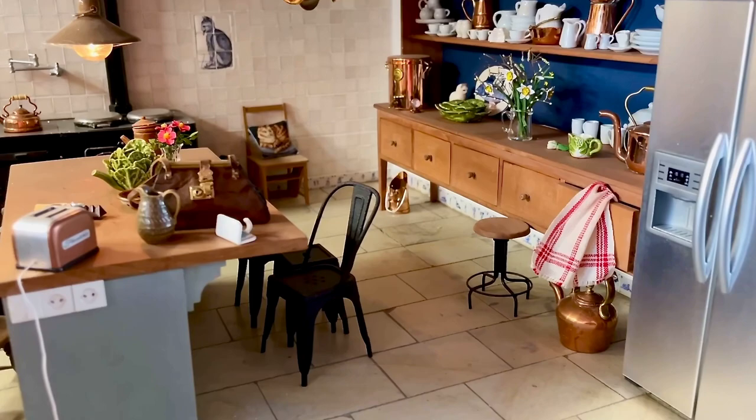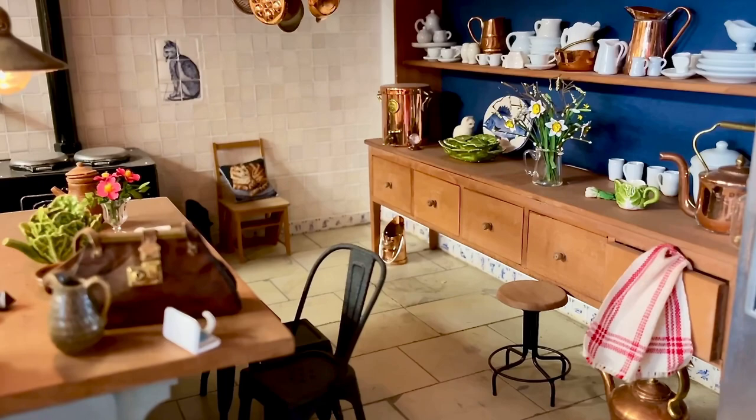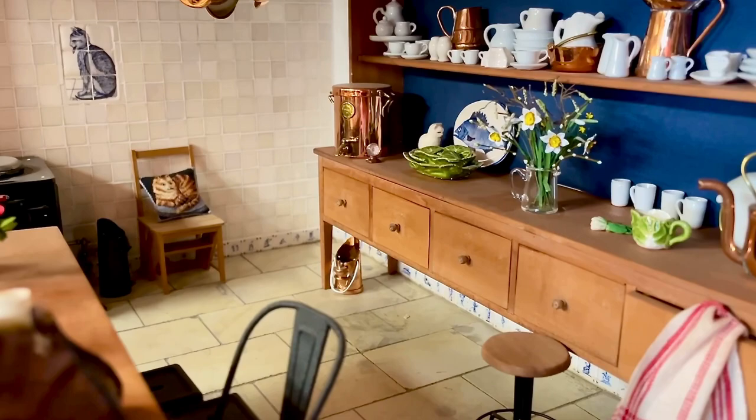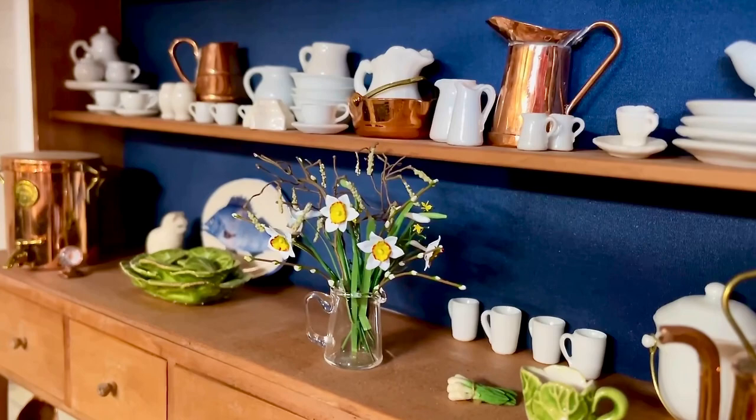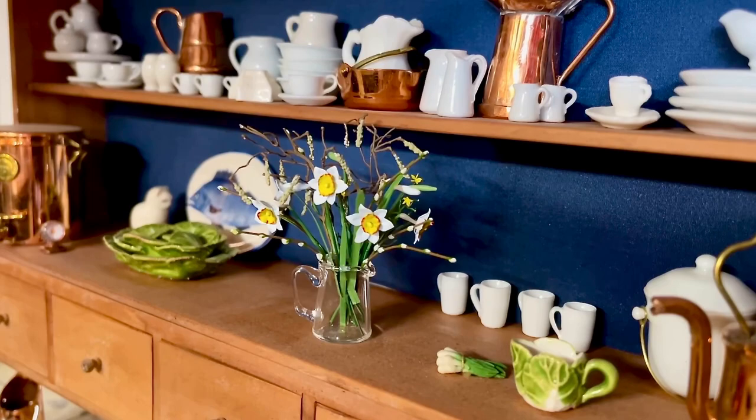I've been so busy working on these 3 kitchens, I've hardly looked at my own doll's house. And as I received the daffodils and the other flowers from Gill Rawling last week, I couldn't help myself and I just had to put them in here. They look so beautiful, especially these daffodils on this dresser. I love the colors.